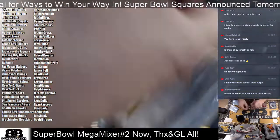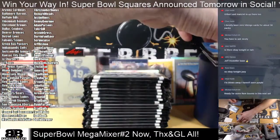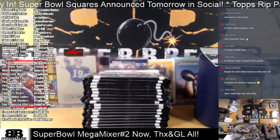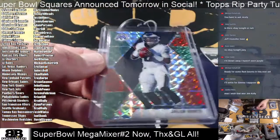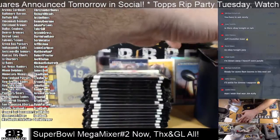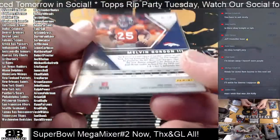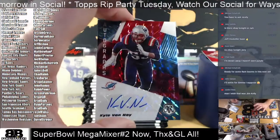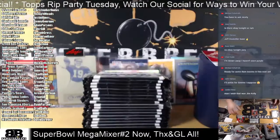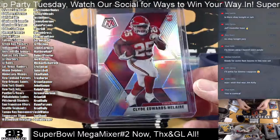All right, now. All right, here we go. Mosaic Choice. Witten and Brown. Jalen Hurts. Bryant on the Mosaic rookie card. Jordy Nelson. Out of 80. And a Jerry Jeudy out of 80. Melvin Gordon out of 80. 42 of 80. And the autograph is a Kyle Van Noy with a fish on it. Miami is James. Van Noy auto and an Edwards-Helaire, holo silver rookie. Boom.